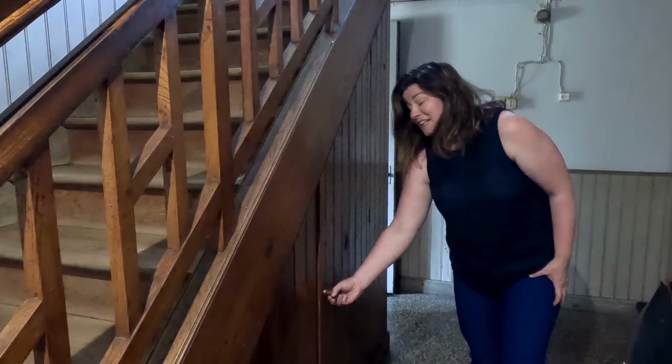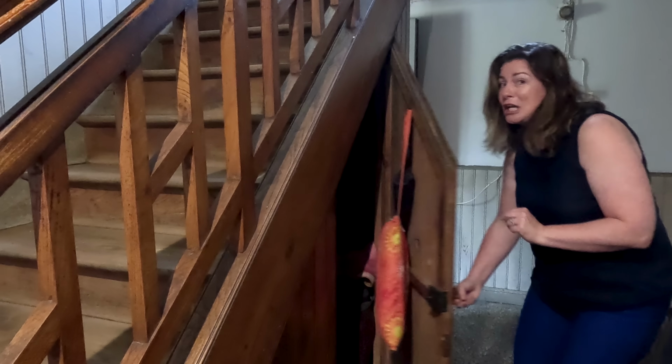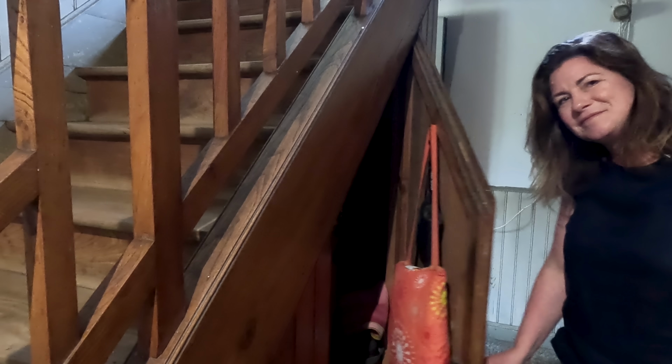There's also this fun little bonus. And then we've got the Harry Potter closet, the closet under the stairs. Juliana loves this. And one day we heard this knocking coming from somewhere. It's an old house. It could have been anything. It's a little nerve-wracking when you hear it. It was Juliana in the closet. She had accidentally locked herself in.